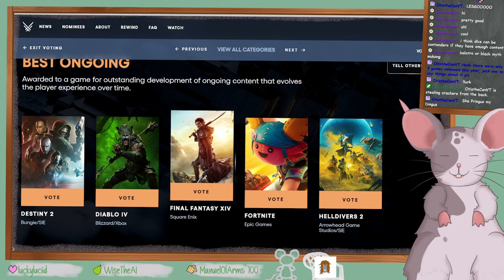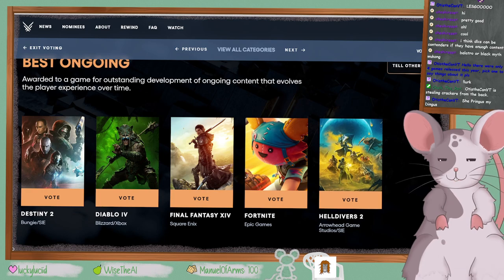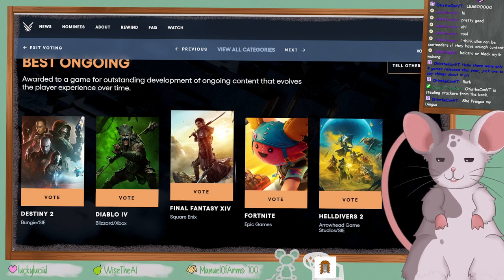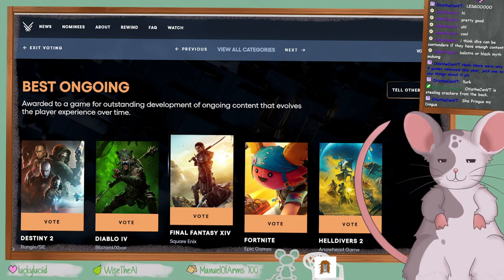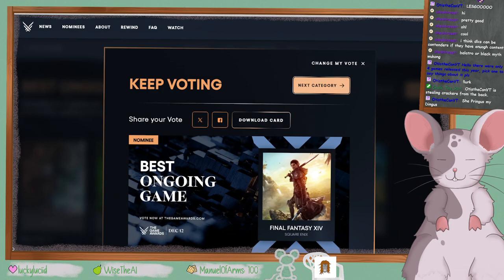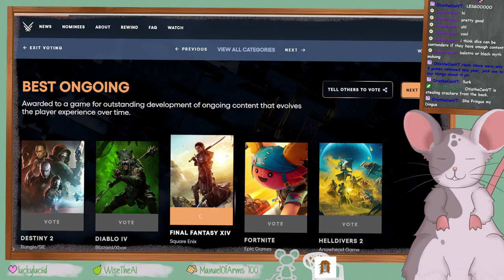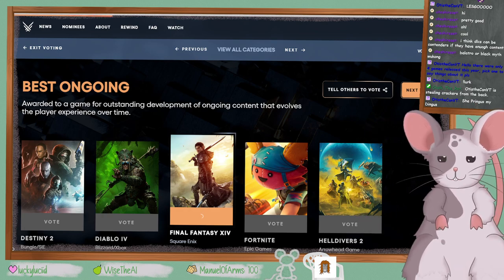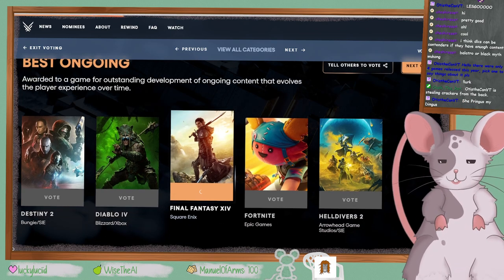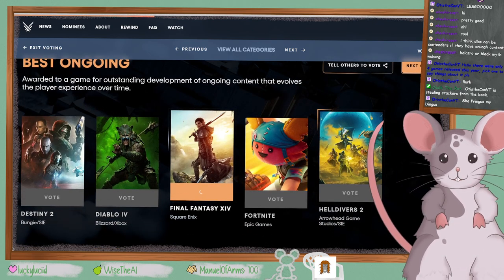This category, though, has to go for Final Fantasy. As much as I enjoy playing Helldivers a lot, I think I'm a little bit biased towards Final Fantasy because I play this game basically every day. Yeah, it's going for Final Fantasy. Don't listen to the haters saying that the latest expansion was bad. It's good. Actually, I have a feeling that most people do like the new expansion. It's just that the people that don't like it are very loud about it. But Helldivers is also pretty good. A little bit too baby, though.